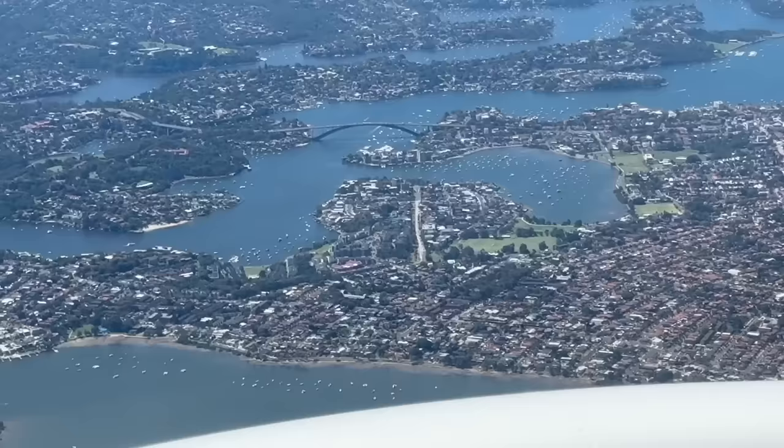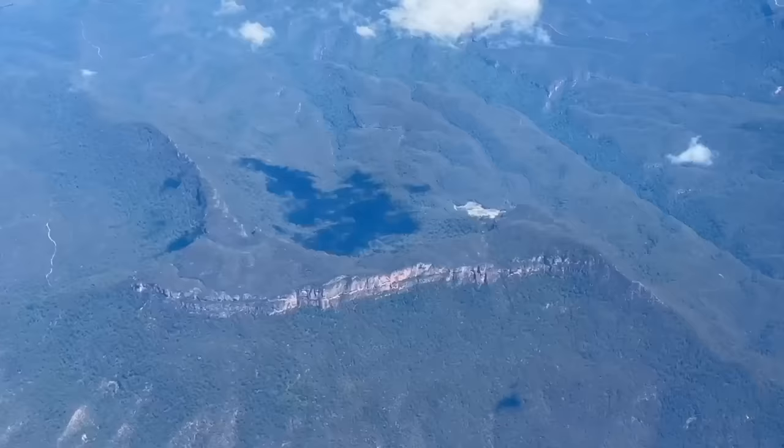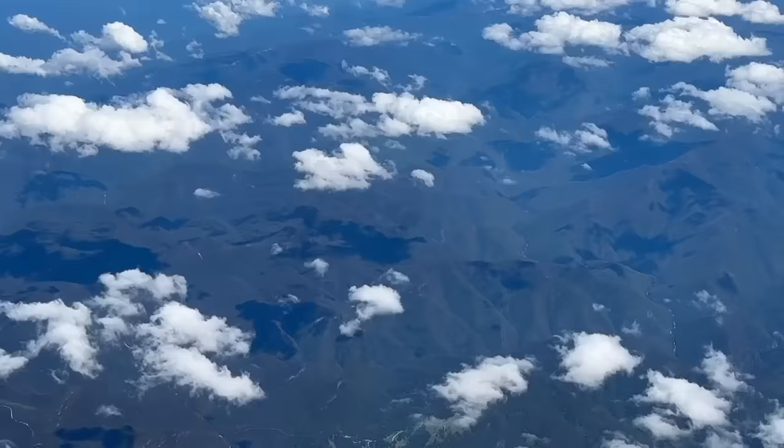Clearing Sydney, flew over the city. It also flew over where I used to live 15 years ago. I used to live in Sydney, around the inner west at the Parramatta River, the waterways. And now we just flew over the Blue Mountains and are coming to inland New South Wales.